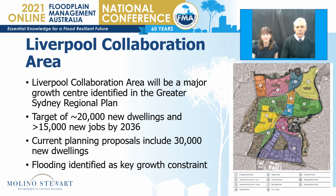The Liverpool collaboration area is an area that's been identified as part of the Greater Sydney Regional Plan as a growth area. There's a proposal to have at least 20,000 new dwellings and more than 15,000 new jobs in this area. This is the Liverpool CBD here, and the idea is to increase the amount of jobs and population in this whole area around Liverpool.